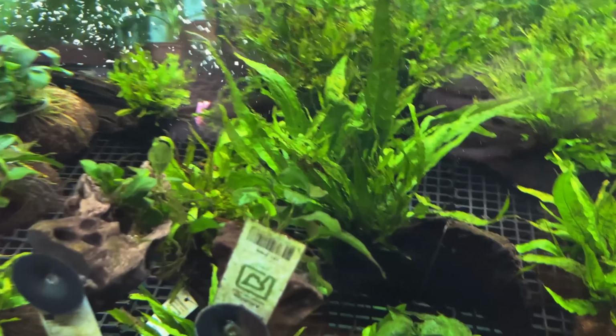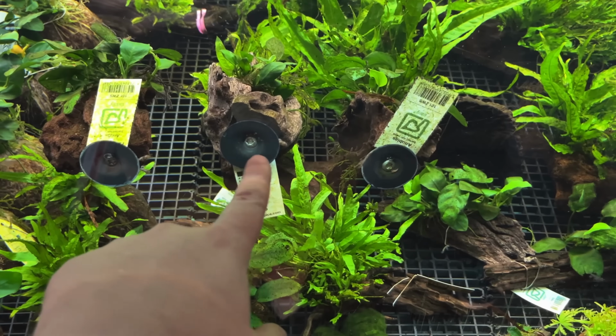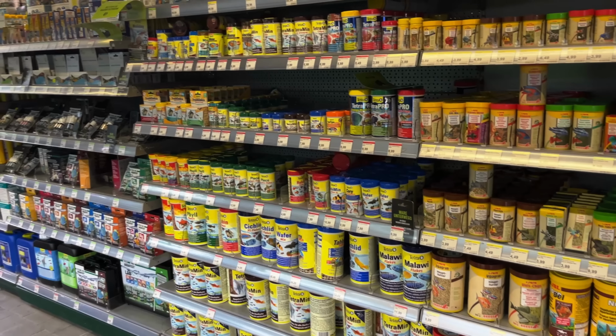They've got the suction cup thing. I don't know if I like this yet because I see too many of them fall off long term. Like this one's gonna fall sooner than that one. But yep, lots of foods, lots of all that obviously.